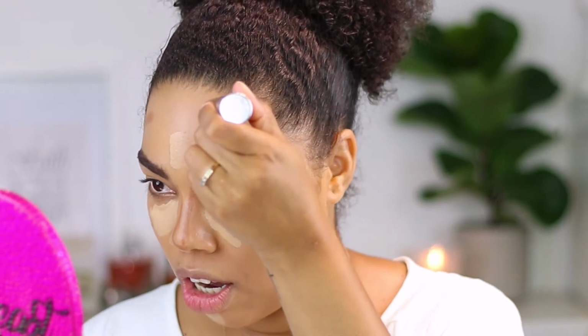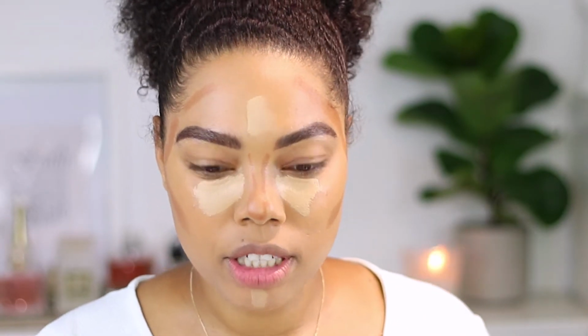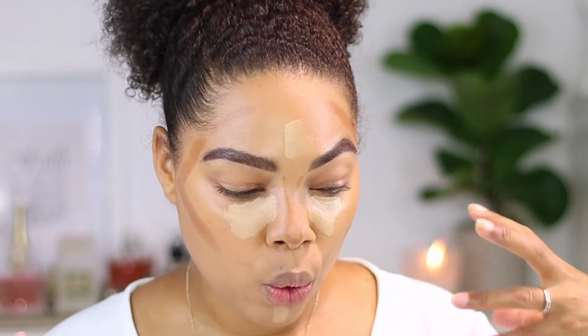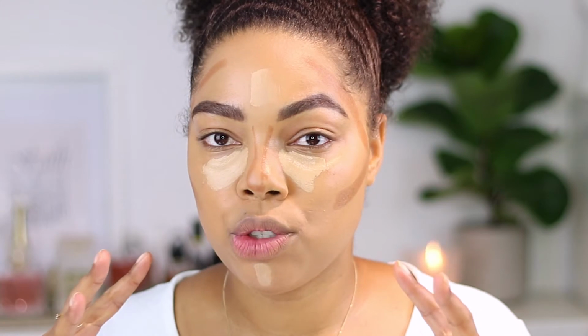This is definitely not a contour shade. I'm going to be quite honest. This is more like a bronzing shade, which is what I like, honestly, on a regular basis. I don't really like the whole contour cool tone shades on myself, maybe in pictures, but in person, warmth is what suits me best.